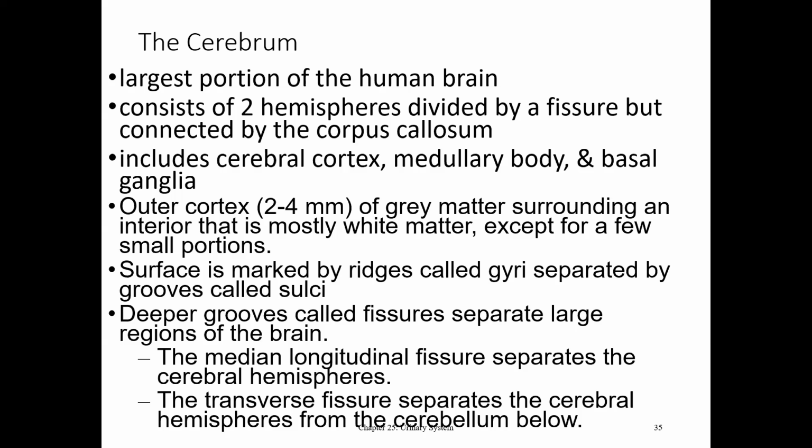So the corpus callosum allows the left side of the brain to talk to the right side, and the right side to talk to the left side, so that they know what's going on. These cerebral hemispheres include the cortex, which is the most important region in the brain, the medullary body, and the basal ganglia. Basal ganglia, we mentioned that the other day.